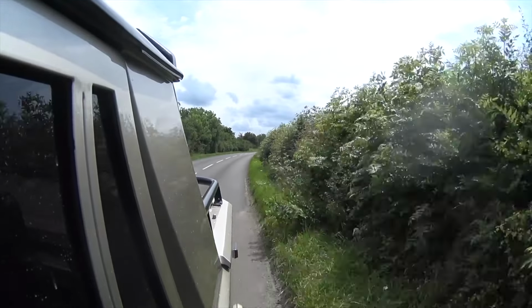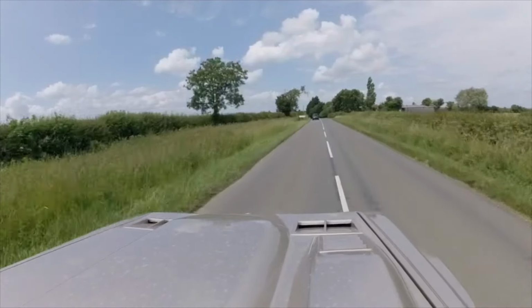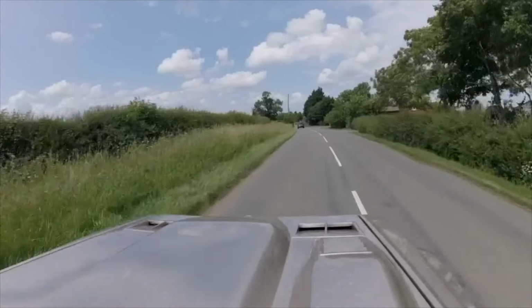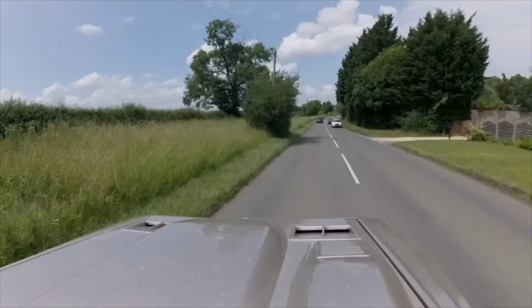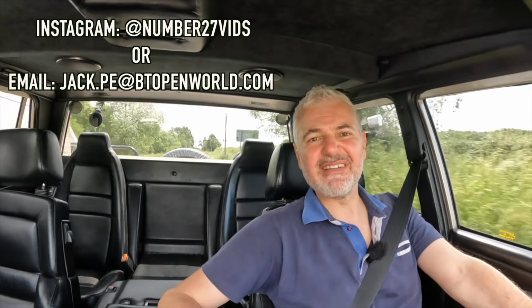I haven't driven a Range Rover from this time, so say the late 80s, but it'd be really interesting to drive one and see how they compare. Although I think the Rangey would probably be a bit more chuckable, but I think the suspension actually works better on this.